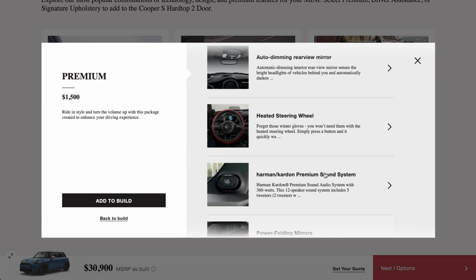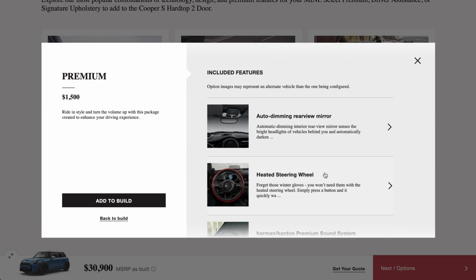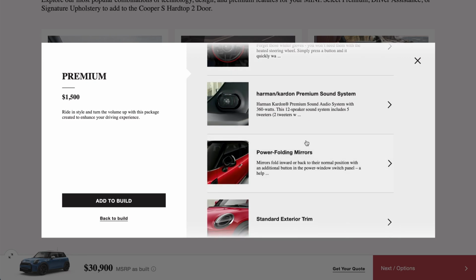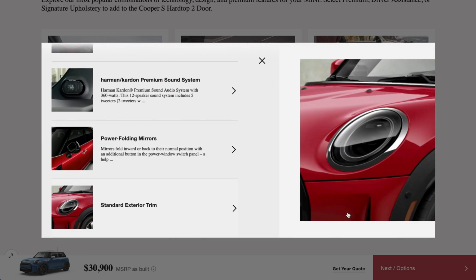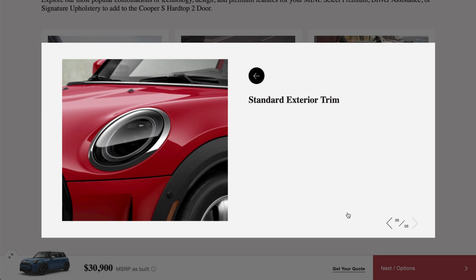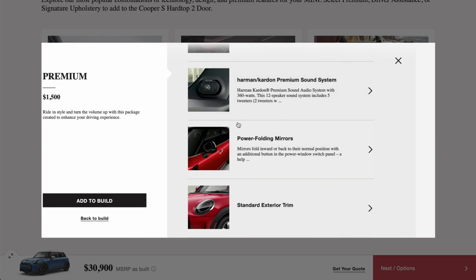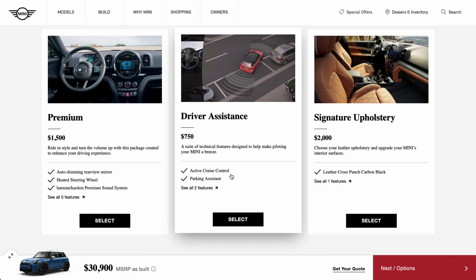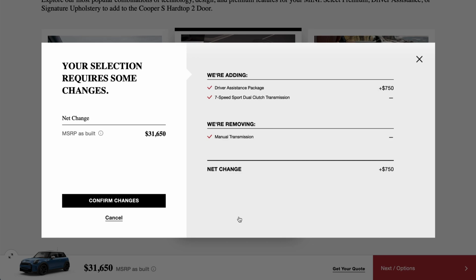This is the question. I mean, $1,500. What are you getting out of it? The rearview mirror auto dimming is nice. You can also just flip it around. Heated steering wheel is really nice, first time it's been on a Mini. If you're in a warmer climate, it's not going to matter. Standard interior trim, kind of an odd reference point, by the way. So let's just X out of that and say we don't need that. But driver assistance, this is one I think for most people is worth the money.